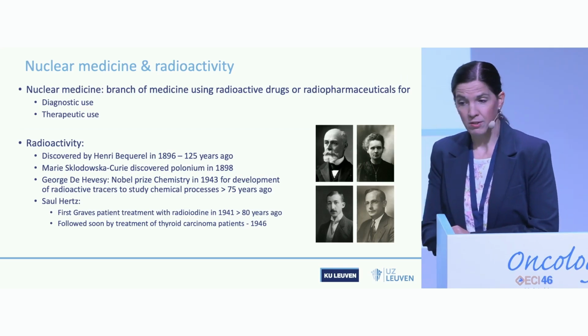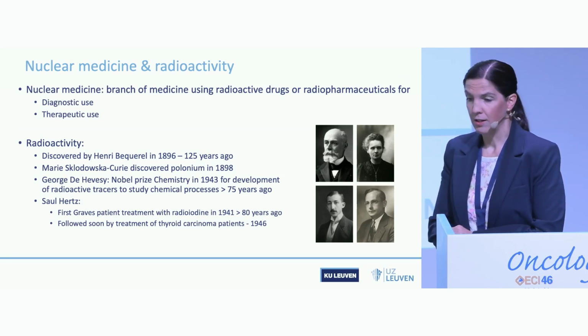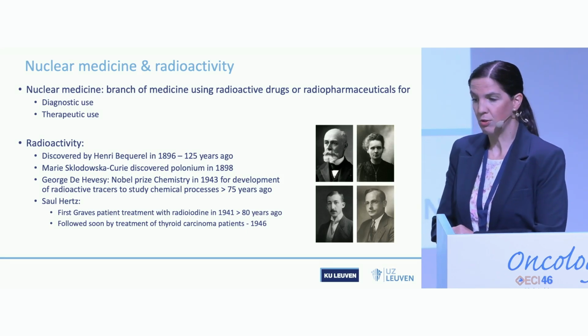So I'm a nuclear medicine physician, in contrast to my colleagues who are radiation oncologists. And for those of you who are not aware of nuclear medicine, this is a branch of medicine that uses radioactive drugs or radiopharmaceuticals either for diagnostic use or for therapeutic use.